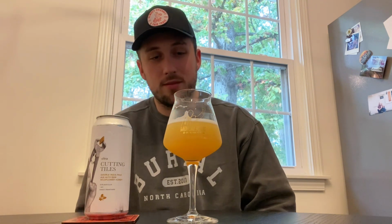It's also not as sweet as I was expecting. I was expecting pretty malty caramel sweetness. But this honestly tastes like a 6.5% IPA. It does not drink like 8.5.